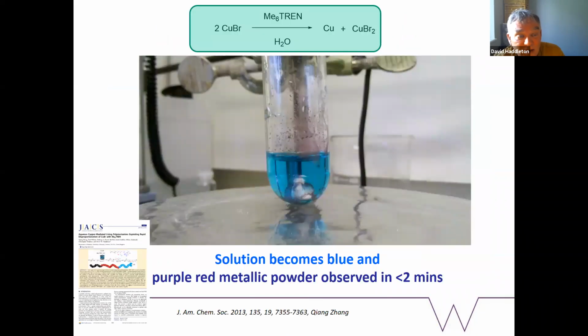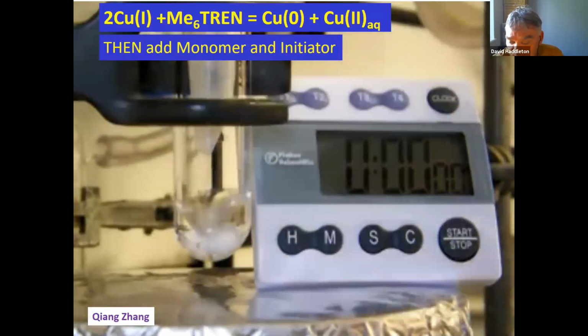Before I tell you about what Evelina did, I just want to introduce you to this chemistry, which you may not be familiar with. When we use water as a solvent, and we use copper-1 bromide with an aliphatic amine ligand, it's completely unstable. As Chris Matyjaszewski will tell you, ATRP catalysts are unstable in water. In a matter of seconds, you disproportionate copper-1 to copper-0 and copper-2. The copper-2 in water is blue, like putting some copper sulfate in there, so it's copper hexaaqua copper-2. And these little red bits are copper-0 that's been produced. We're going to hopefully show you that in real action.